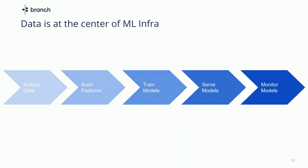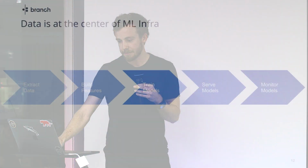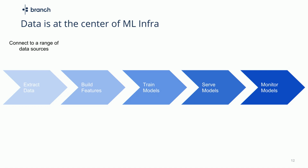So I think that the general idea of how machine learning happens is kind of agreed upon. If you look at all these different systems, they all kind of have the same pitch. It's extract some data, build some features, train models, serve models, and then monitor those models. And that makes a lot of sense. But data is really at the center of all of those different pieces.